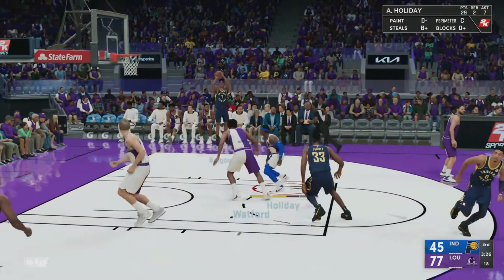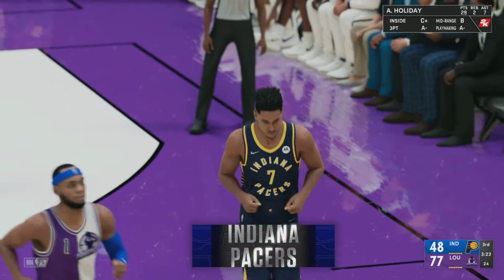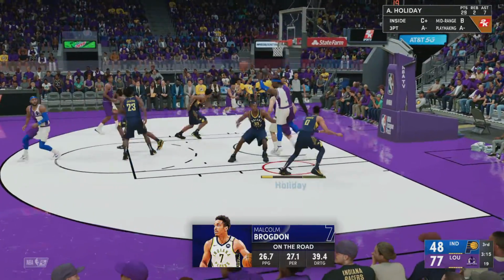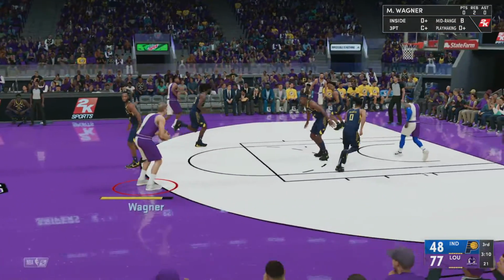In the corner, it's Brogdon. Buries it from three-point range. Brogdon's got his first bucket of the game, and he's on the board for 3. They have been really controlling this one. You never want to be complacent on the floor. That's when you lose momentum.